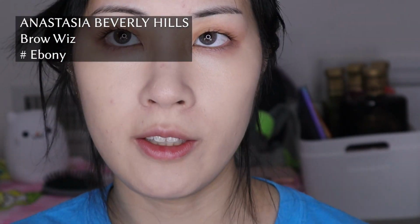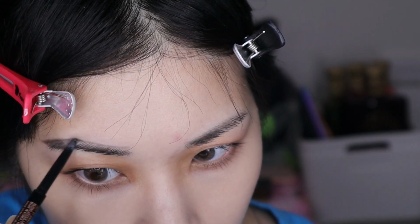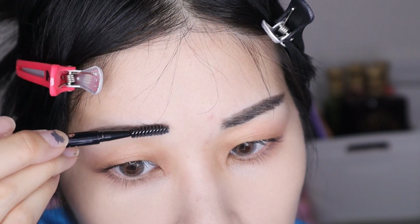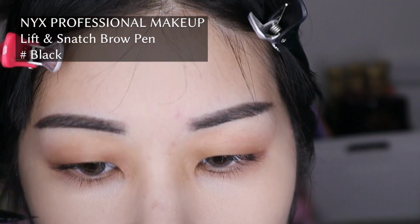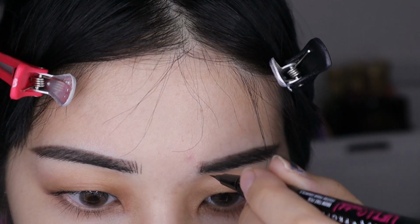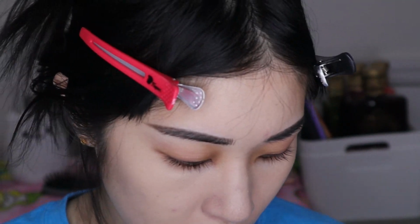I just spritzed my face with my usual setting spray in lieu of powder because my skin's really dry. Brow Wiz in Ebony. NYX brow pen, fill in the fronts. Base is done. I am gonna go ahead and work on my cheeks first.